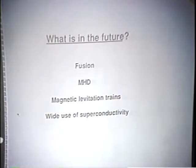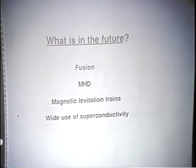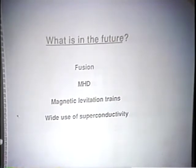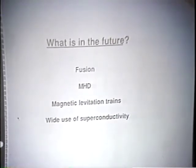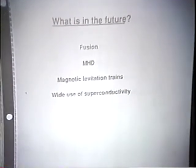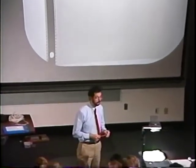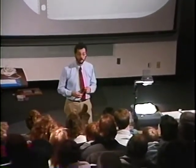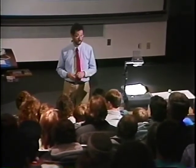Very interesting development that's seen a lot of development in Japan and Europe is maglev, magnetic levitation trains. Instead of wheels, they have magnets underneath them. So you've got a car, magnets underneath it, and magnets on the bed. It moves without friction other than the air. Those could be very significant in the future, particularly for high-speed transit to replace aircraft.